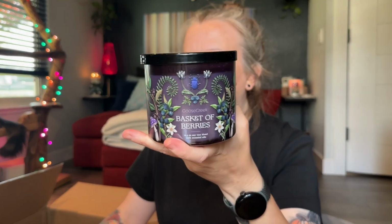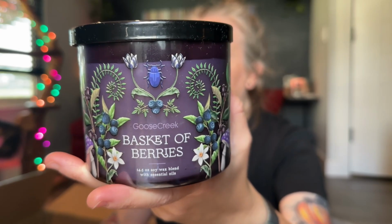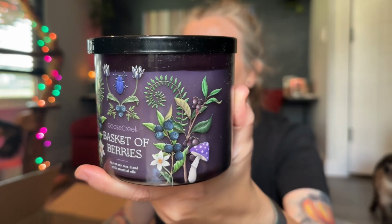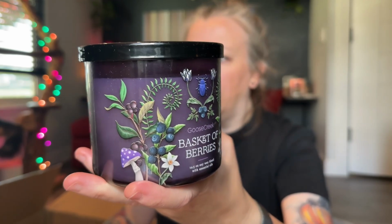So let's start with this first one here. This one is a new fragrance. Basket of berries. Love the jars on these. Let me see if I can get closer so you all can see the detail. So you've got kind of this insect vibe going on. There's an insect there, and then there's florals, some fungus, like daffodils, mushrooms, some ferns.